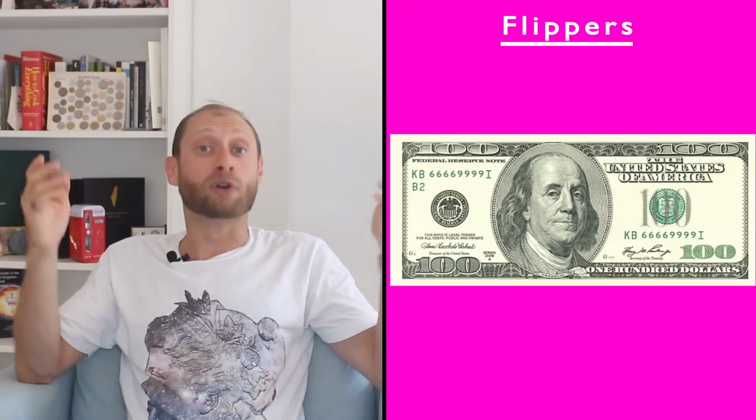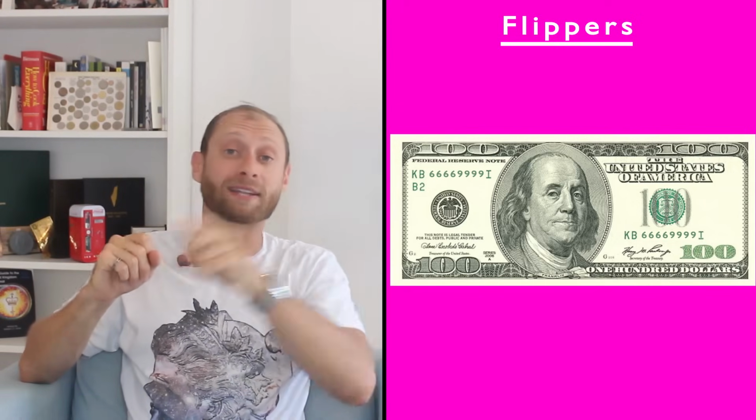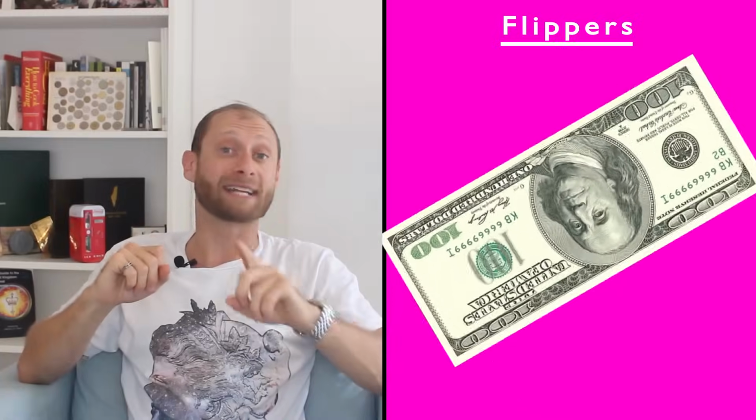The more fanciness you can squeeze into one serial number, the better. Now, before we get to my favorite type of fancy serial number, we're gonna talk about my least favorite fancy serial number, and those are flippers. Flippers, also called rotators, are similar to radars, but instead of being able to be read front to back, they can be read upside down as well.